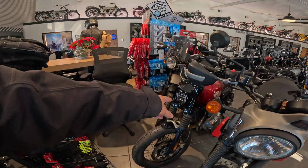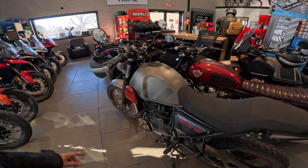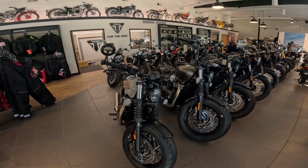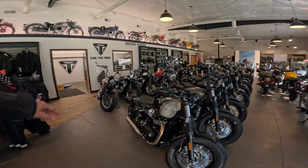This is a friend of mine's bike here. We did a couple videos on that. He's got more plans for that. That must be a used one. A couple used ones. Anyway, going back here, the bobbers. Check that one out. Isn't that beautiful? Little shop area back there, by the way.